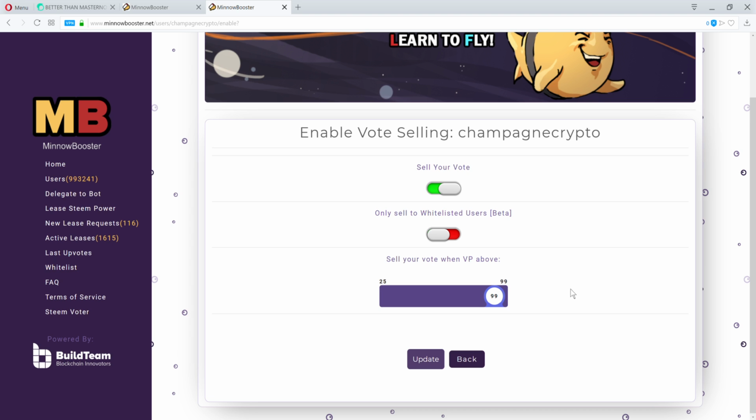Okay, Minnow Booster, big shout out to Minnow Booster. You could see here that they're doing, in my opinion, something that is unique. And you'll see a lot of people or some platforms trying to mimic Minnow Booster, including SmartSteem. And I like SmartSteem. I did a whole video about them as well, further explaining them. I'll have that link down below. But in my opinion, Minnow Booster is the original.